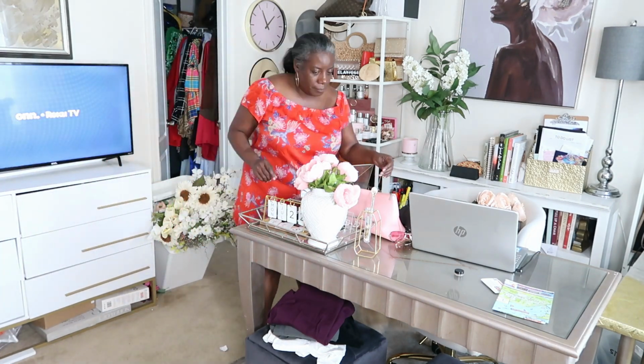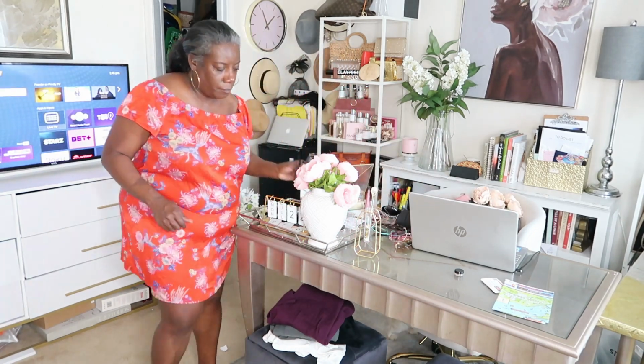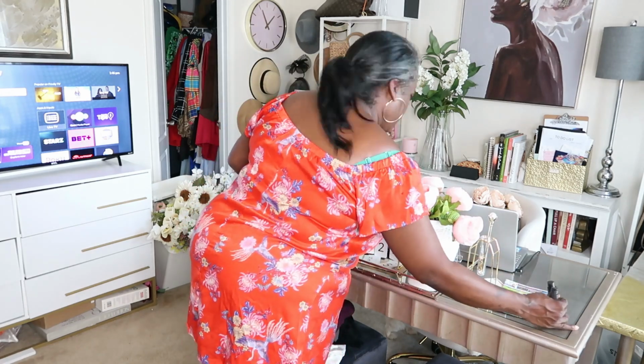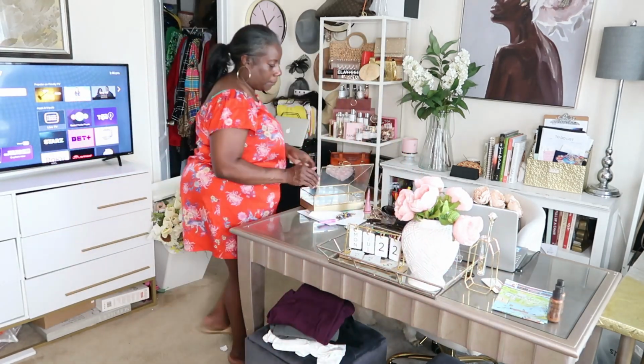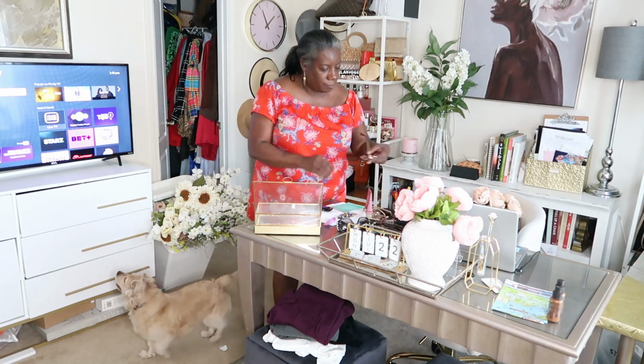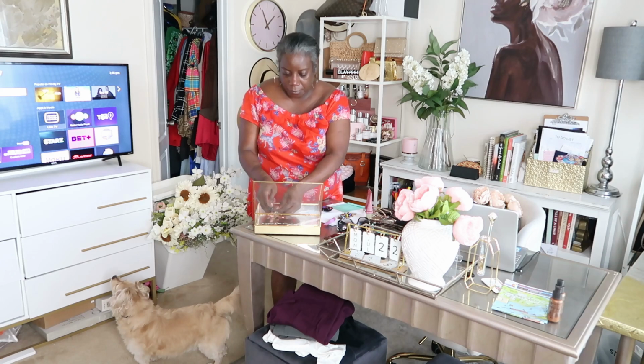I'm gonna start with my desk area first. Tidying up this desk is one of the things that I try to do. A lot of times I fail because once again I'm working here all the time. If I don't have my work 9 to 5 business here, I'm doing my YouTube business.